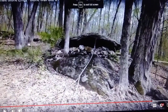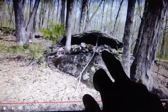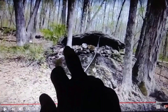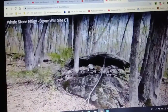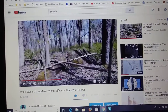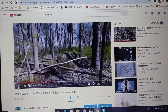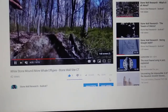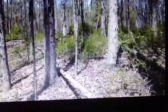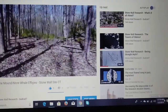I started by calling it the clam rock, but it's just a split stone, as you can see, just stuffed with all these small stones in there. It was just very interesting. And even at this spot, where I found more whale or turtle effigies, this particular stone right here has just a few splits in it, and it had stone stuffed in there. So you can see there's stone stuffed in there. It's just very interesting about the split stones, and like I said, they're everywhere in the Northeast.